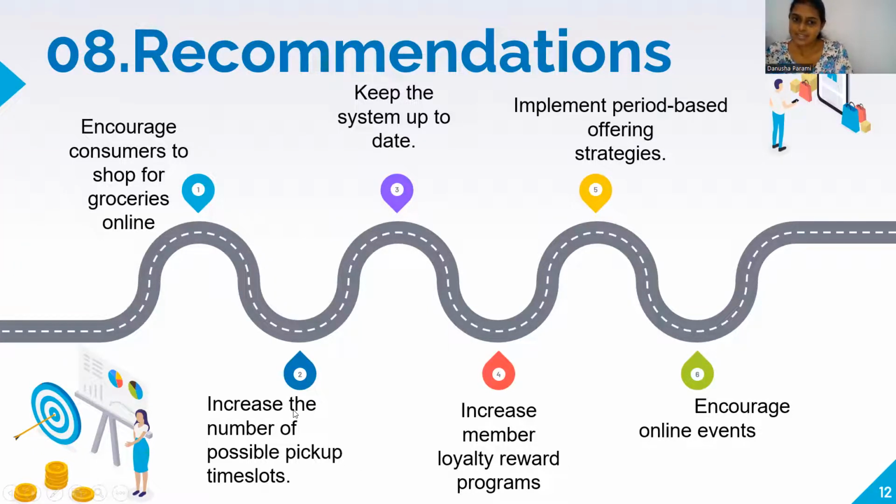And the second one is to increase the number of possible pickup time slots. Then the third one is to keep the system up to date. Any system should be up to date for security purposes, and to perform better without any errors, the system should be kept up to date.